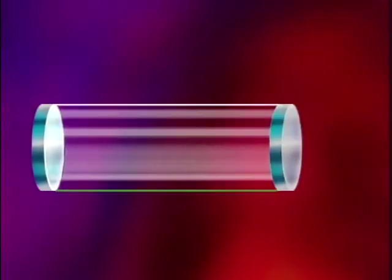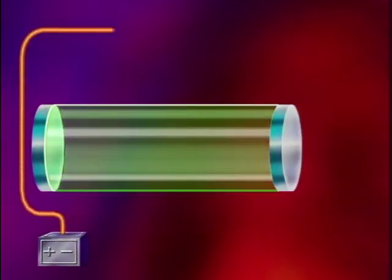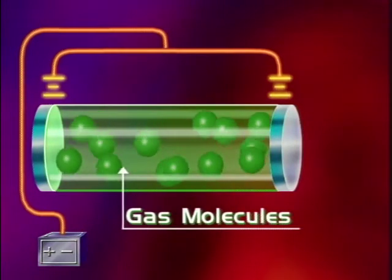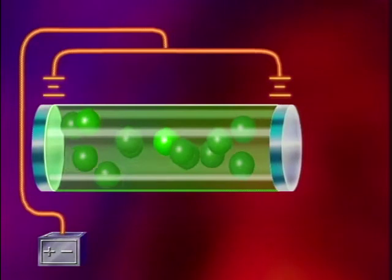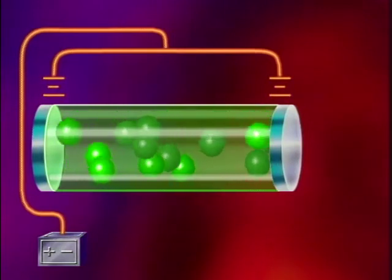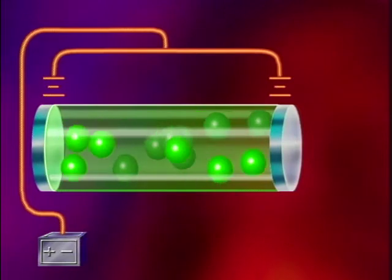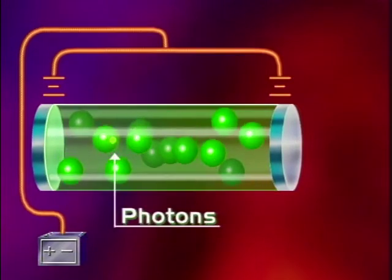Using a typical gas-charged laser as an example, here's how it works. The laser housing contains a glass cylinder with an inert gas inside. A power supply is connected to the laser, which provides energy to the gas molecules, raising their energy level to an excited state. Once the molecules' energy level is raised to the excited state, they release the excess energy in the form of light, or photons.